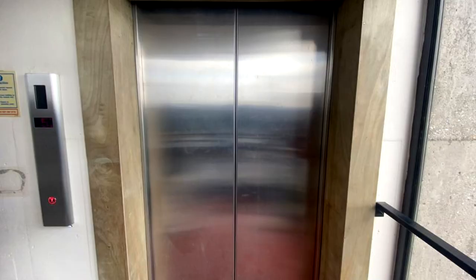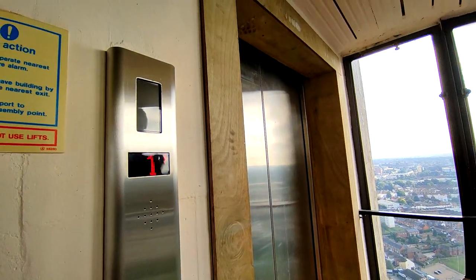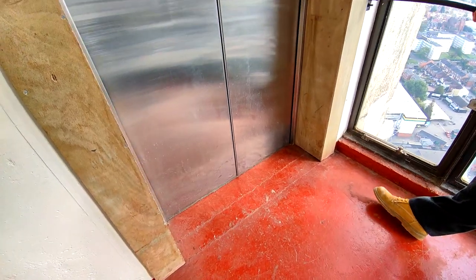When this happens on a 4 meter a second lift, it exaggerates this. So the lift starts off accelerating slowly, but as the lift reaches 4 meters a second, for the last bit of its acceleration, the acceleration is immense. It's very strange. Let's ride it.